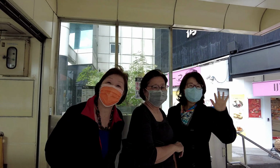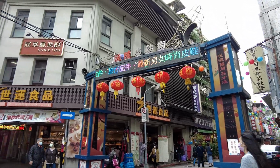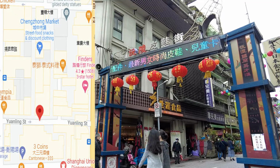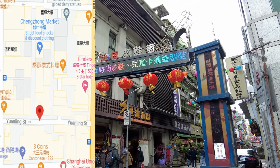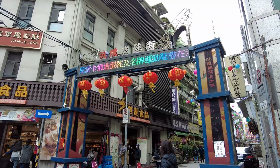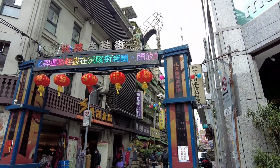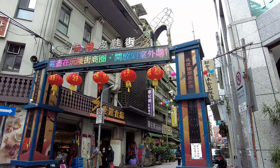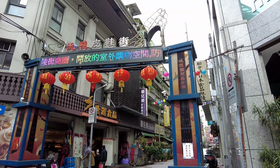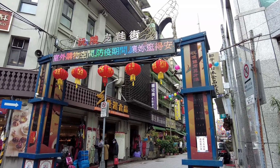All right, guys, we are here. As I said, this is a well-known shopping district, primarily local clothing and knickknacks, much more affordably priced. There will be some food vendors and retail shops spread amongst them, but without further ado, let's get started.